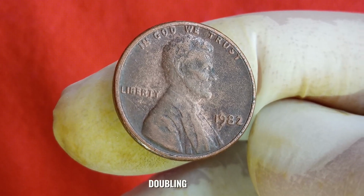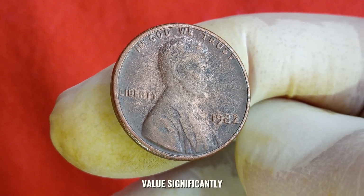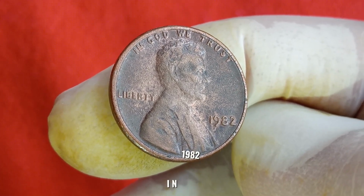Always check for doubling on the date or lettering. Coin errors increase value significantly. Other rare error pennies in 1982.